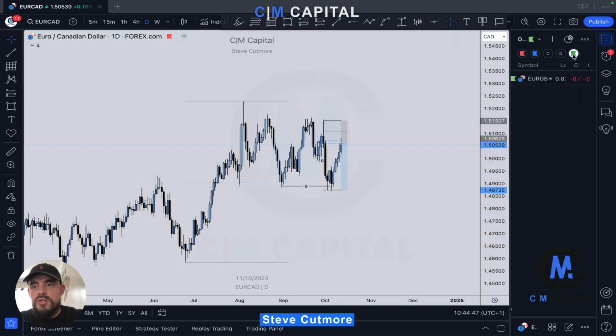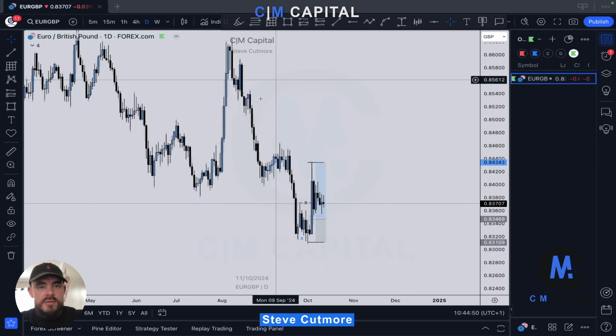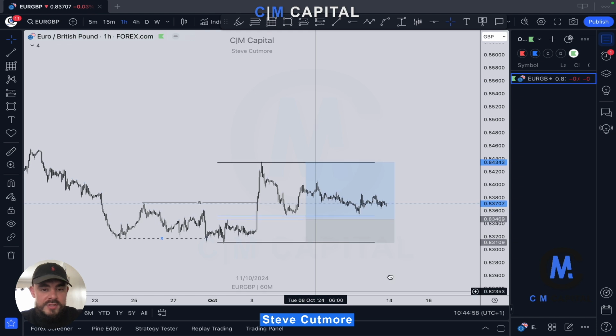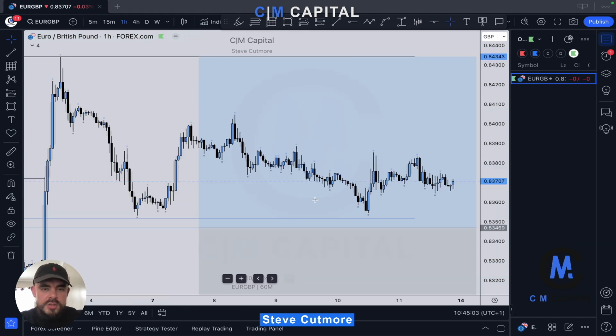Going into what I've actually had an order set on is Euro, Great British Pound. I'm looking, obviously, we've got this long leg here pushing downside. I am looking for a counter trend. I've been waiting for it for ages, to be honest with you. Once we got that breakage on, let's get a bit involved here.